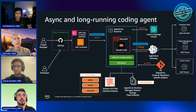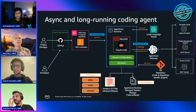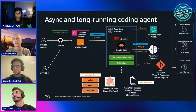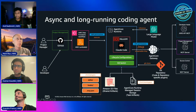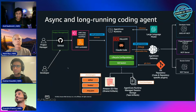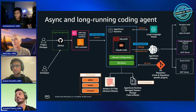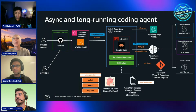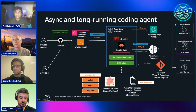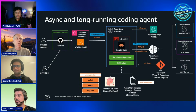We'll let EK and Evandro show you some more details here, but this is an example of doing async long-running coding agents, maybe your project manager persona, maybe your developer persona, working on a particular project, kicking off a coding agent, whatever your favorite is, using whatever model you'd like, hosting that in AgentCore runtime on the cloud, and then having that secure access to whatever MCPs you need, whatever tools you need to get your job done.